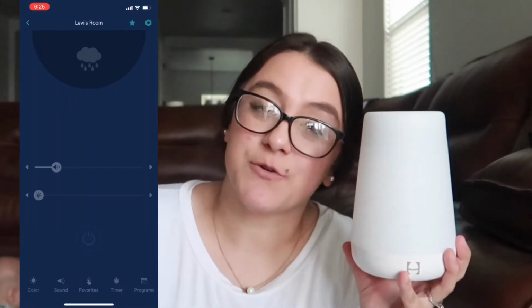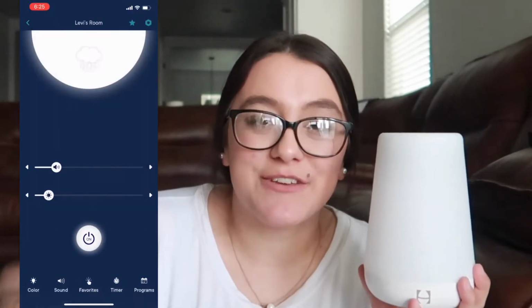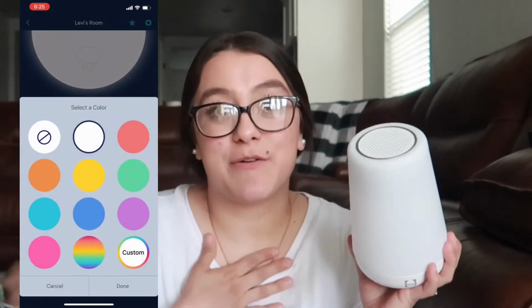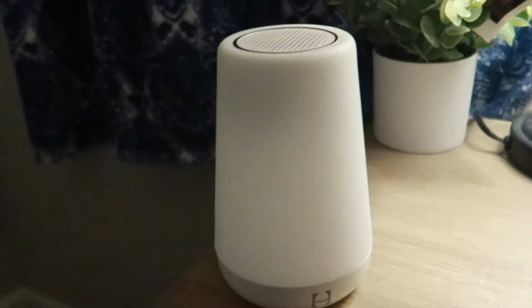What I love about it is that there's an app that you can connect to. You can choose the different modes that you like, the sound, the colors, and my favorite part is this ring part, silver part around it. So every time you tap it, it's a different mode that you get to set up on the app. So for me personally, the first tap is just the sound. Our favorite is the rain. So it's just the rain at 18% volume.